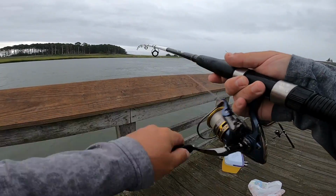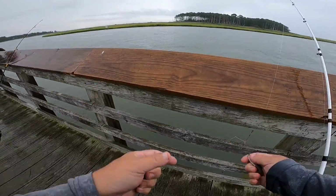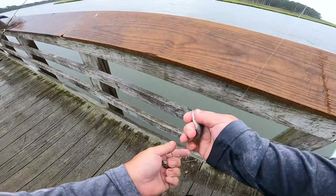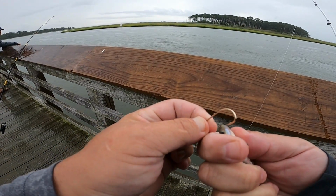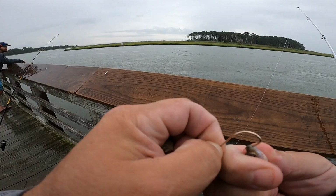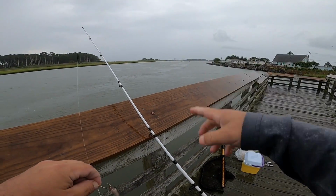I think they got me. Feels kind of late. Still out here in the rain. Again, I'm still tolerating it, even though my arms are all soaking wet. But we got all the boats starting to race in now, trying to get on dry dock here. See them moving in here.